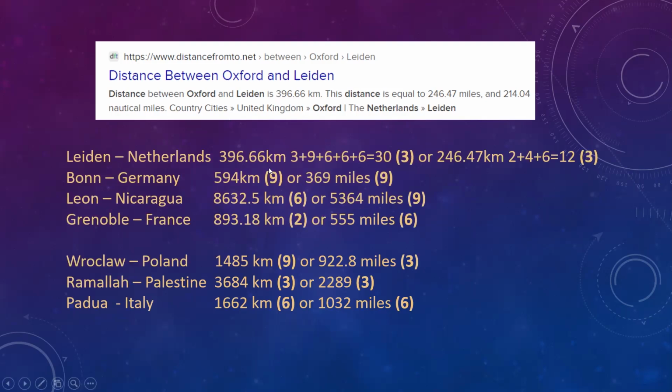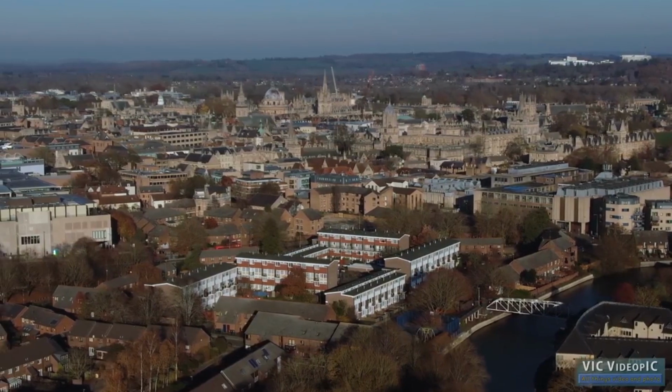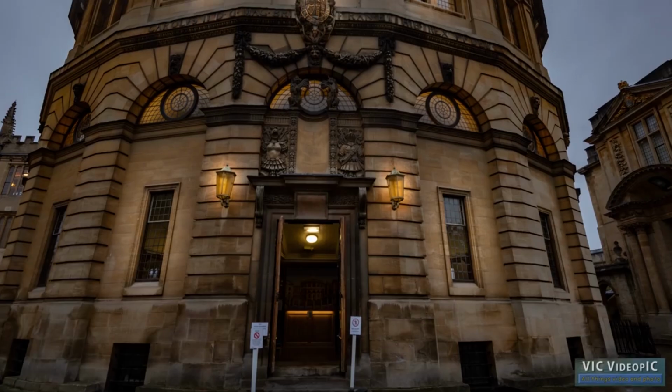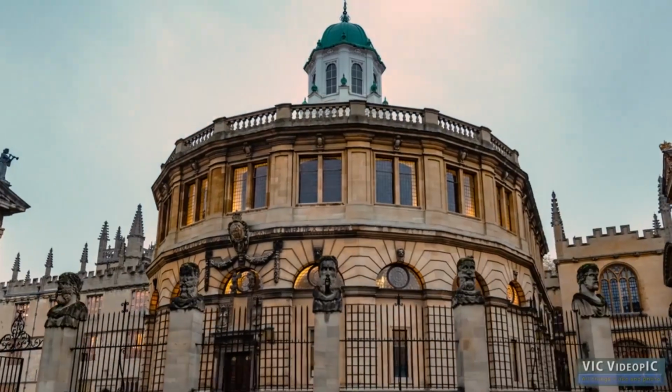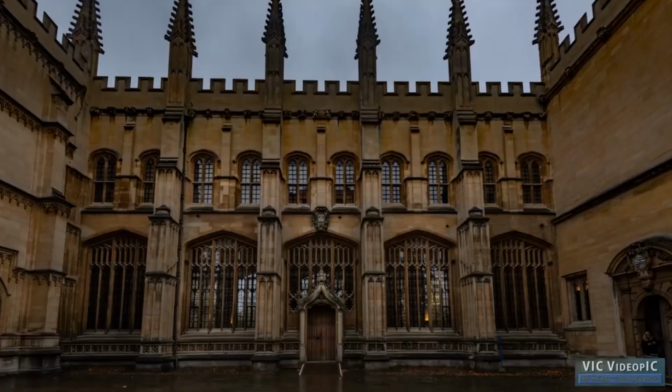So I checked the distance, and by adding up all the digits, whether it's in kilometres or miles, to get the single digit. So for example, with Leyden, we add all the digits together, which add to 30, and then we make it to a single digit, which is 3. Or if it's 2 digits, we just add the last 2 digits to make it a 3. And to my surprise, all the distances, whether in kilometres or miles, all add up to the numbers 3, 6, 9. So I thought, hang on a minute, this is done for a purpose. This is not random why certain cities are chosen to be twinned with Oxford. But all these cities have a number of things in common, such as they're all cities with the oldest, ancient, well-known universities of each particular country that they're located in.